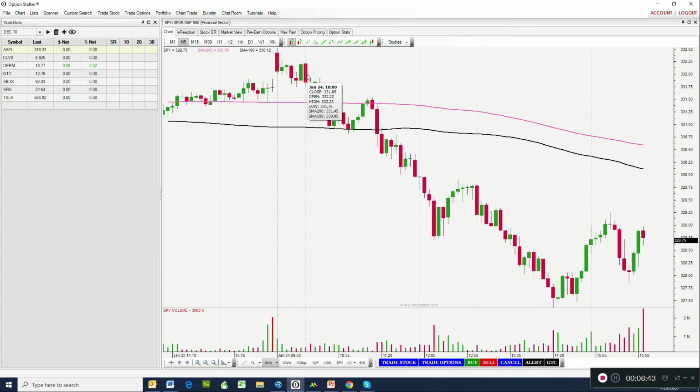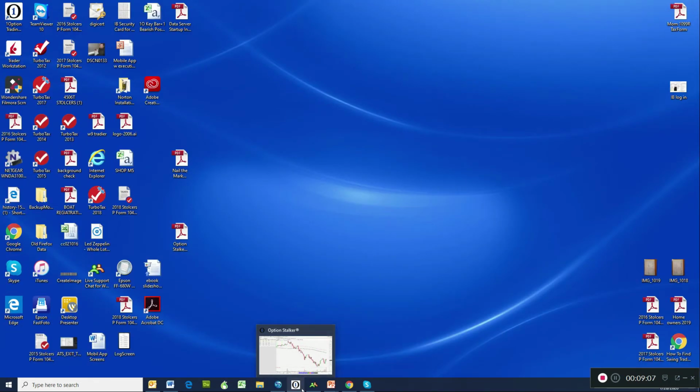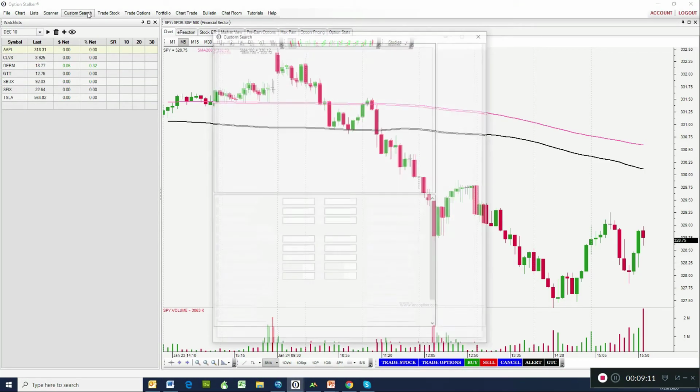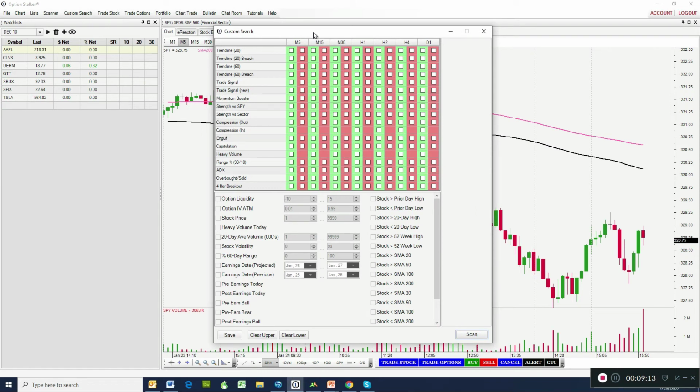Since we don't really know what the market's going to do tomorrow, I want to highlight some bullish stocks and I want to highlight some bearish stocks. So here's a real easy search that we can do, and we'll have candidates on both sides so that whatever curveball the market might throw us, we're prepared for it. So I'm going to go in and I'm going to click on custom search, and we're going to run a couple of basic searches here.